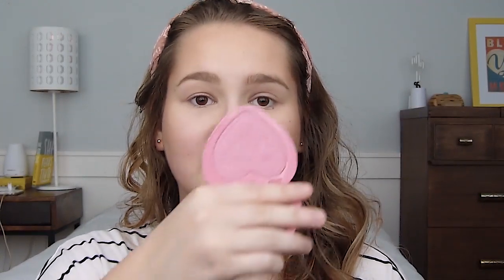What's next? Blush. Because this is like a Valentine's Day look, I wanted to go for a cute pink cheek. I'm using the Too Faced Love Flush Blush in Justify My Love. It's so crazy pigmented, so I have to be really careful with it. But it's just this really sweet pink. And I just used the IT Cosmetics brush I used to blend out my bronzer. I only tap once.